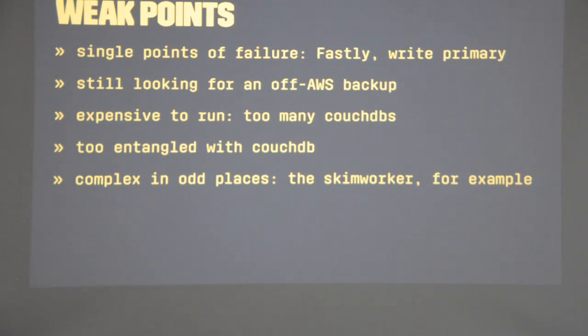Too entangled with CouchDB. Like, why is our user auth still Couch? It means we're really tied to Couch and we can't do anything that Couch can't do. But that's an application level thing, but I feel the pain operationally. I also think it's complex in weird places.